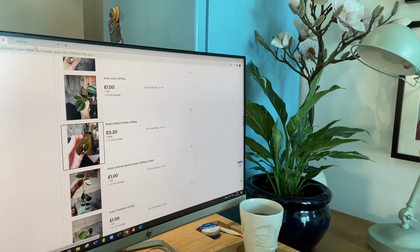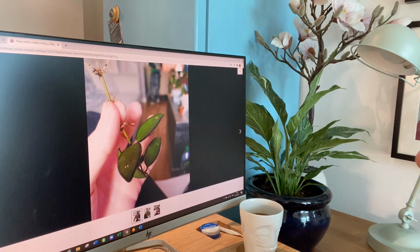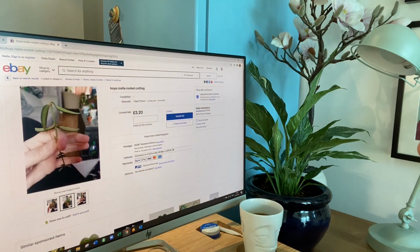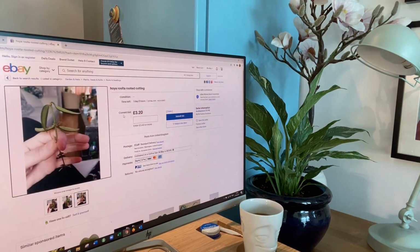This one's nice. Wow, that's nice. I like that one. Can you see how pretty that is? And yeah, it's got roots already. £3.20, one day left. I will go back and watch that, I think.